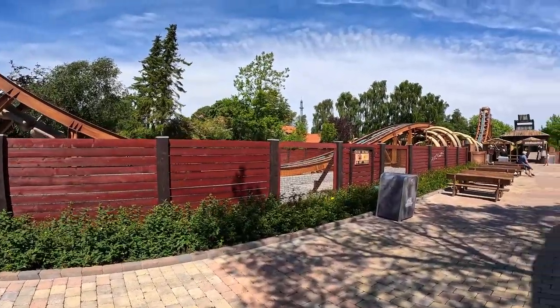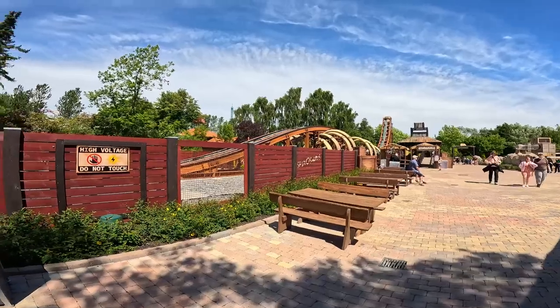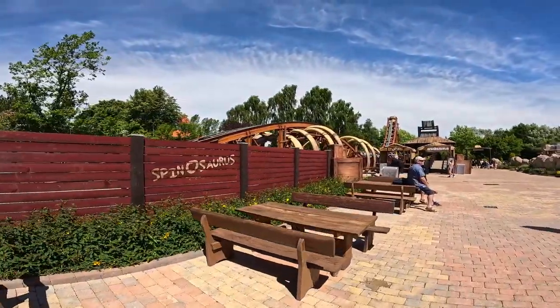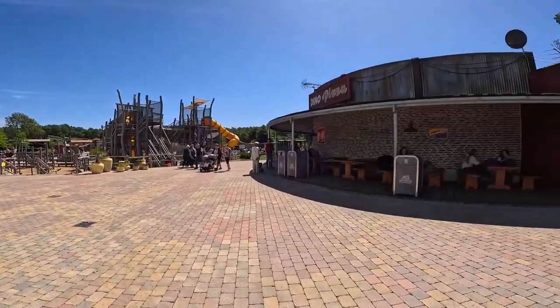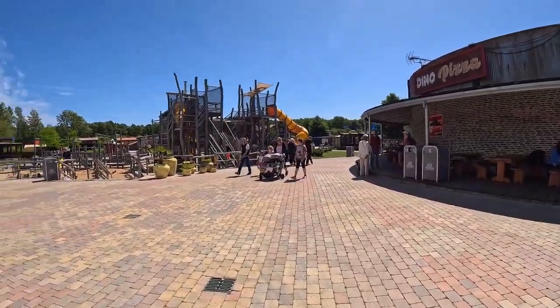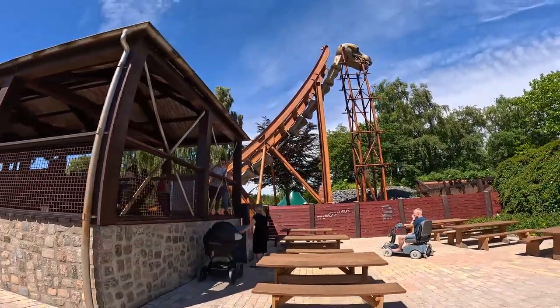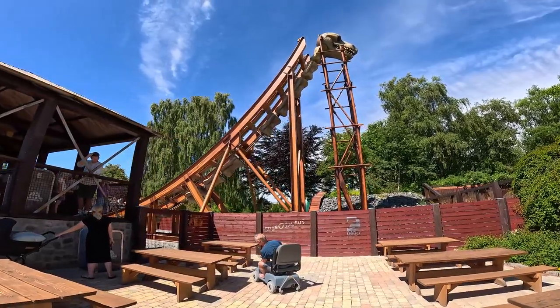So a really well presented pirate ship over the water there. And now we've got some sort of dinosaur area with Spinosaurus. That is a Zamperla disco. Don't see them every day, do you? Unless you go to a theme park. Got Dino Pizza, I wonder if that's a pizza pasta type place, might try that. Oh, look at that. Literally, its spine is making up the base of the track.